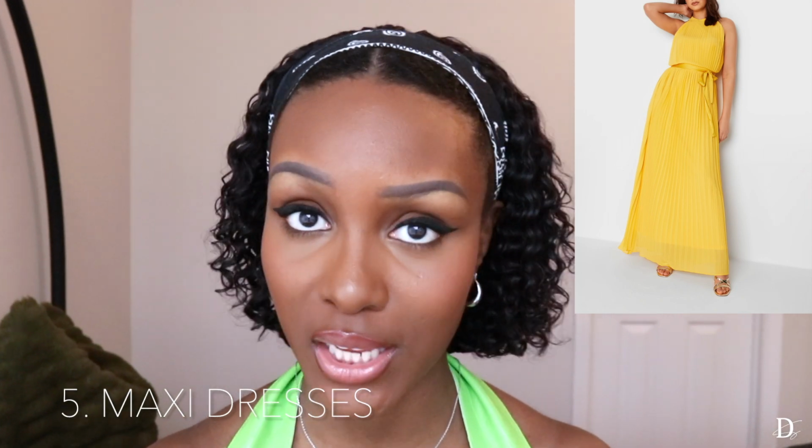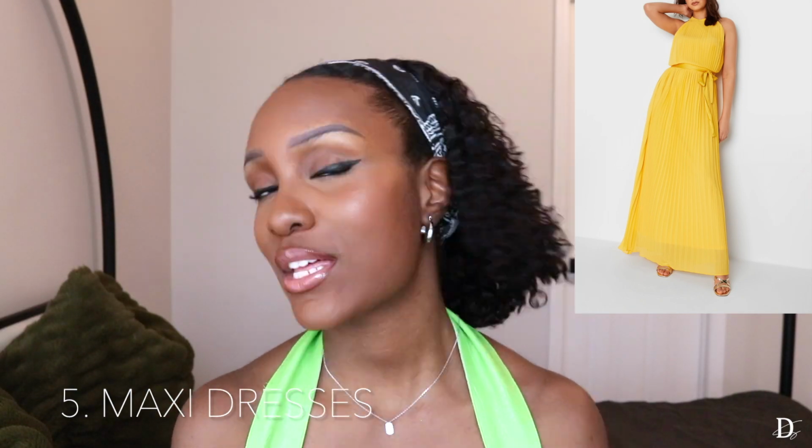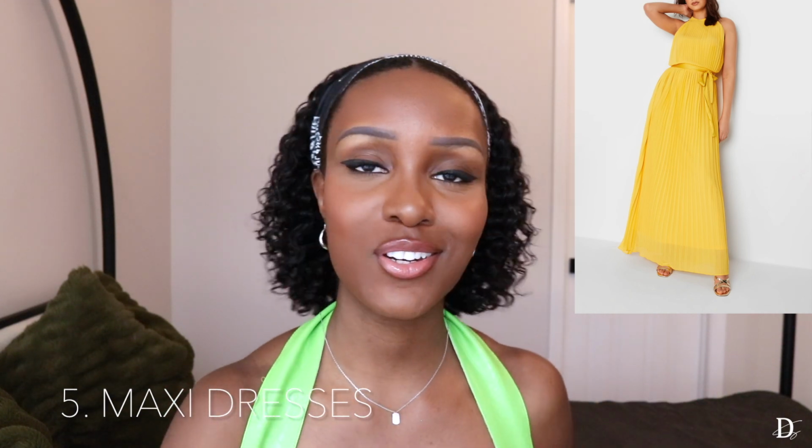Last but not least, for my slim tall girls, a dress that I'll recommend is maxi dresses. There are different kinds of maxi dresses. I'm not talking about the maxi dresses that come in at an awkward length. I'm talking about the maxi dresses that actually go to the floor. That's not always easy to find as a tall girl, but just watch some of my videos. You're gonna know what stores to go to, okay? Definitely ASOS is one of them, Long Tall Sally, but let's stay on track here.